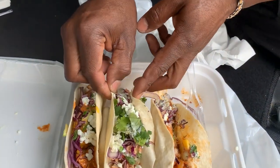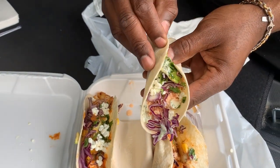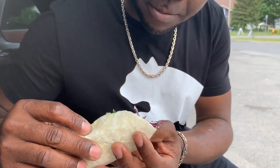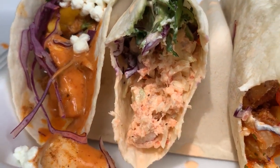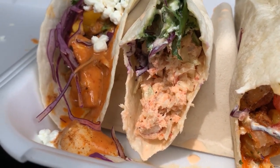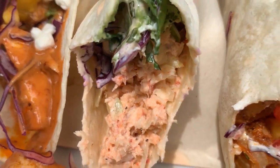This one? All right, a piece of it. See all the juice running out. Gosh, guys, I don't know if you can see all that lobster, but holy. Being from the East Coast in Canada, lobster's kind of our thing. And this one's jam-packed full of lobster.